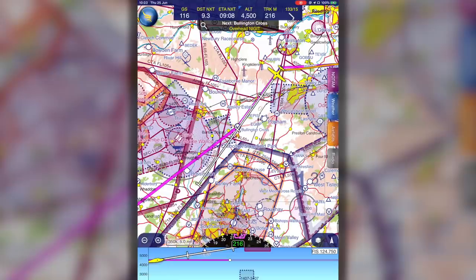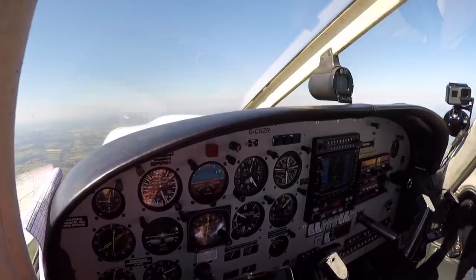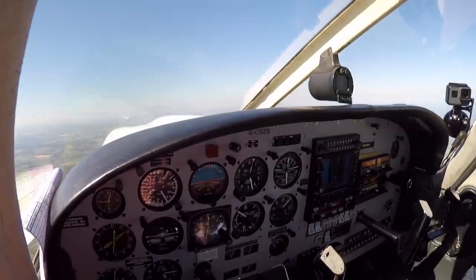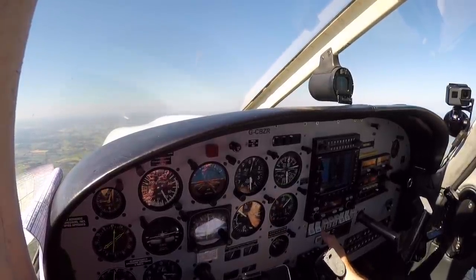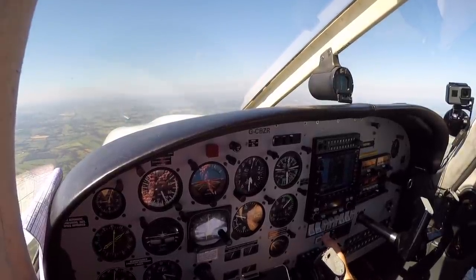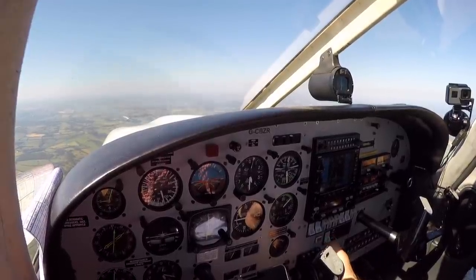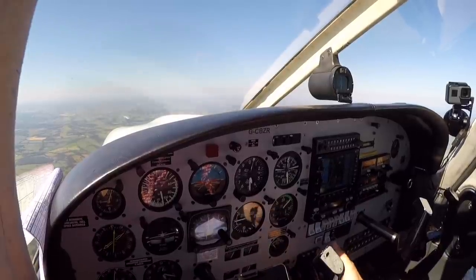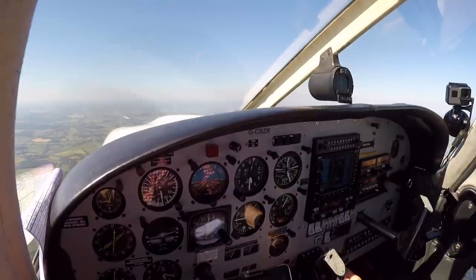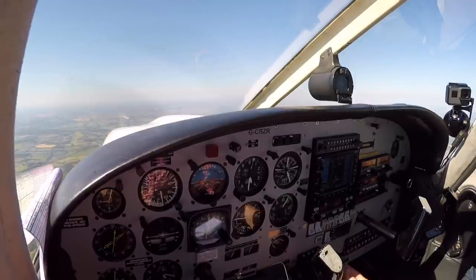Nearly at our climb altitude. So here we are at 4,500 feet. We level off smoothly, let the airspeed build, and then it's powered down to 23. That RPM lever is quite sensitive. As you saw there, I overcooked it a bit.